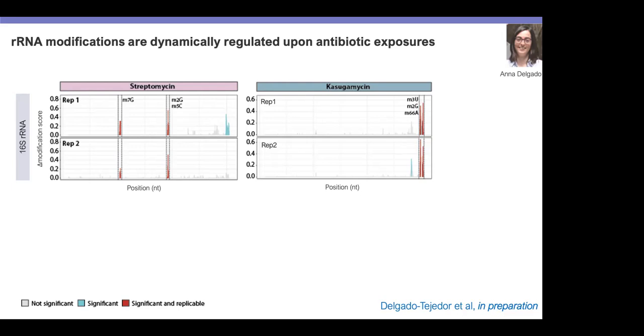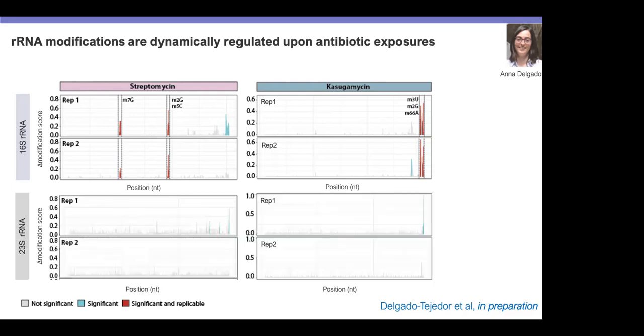If you want to bear with me for a second, these tracks here are the 16S ribosomal RNA. And what we are looking at is how the modification score, so we're doing a screening throughout the whole transcript, changes along the 16S ribosomal RNA. What we can see is that upon streptomycin treatment, for example, and in a highly replicable manner, there are these positions highlighted in red which significantly change upon the antibiotic treatment, right? And upon kasugamycin treatment, it's a different subset of regions containing modifications that is significantly changing. But then when we look at the 23S ribosomal RNA in E.